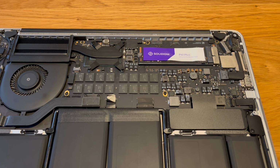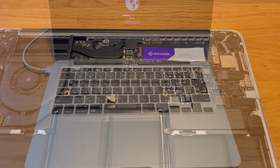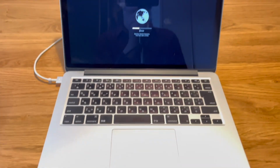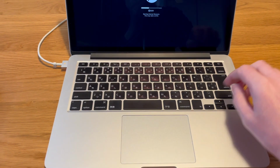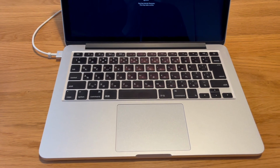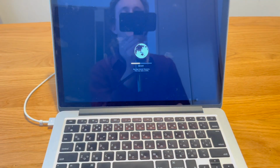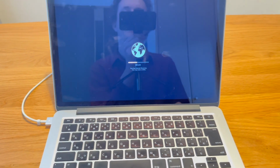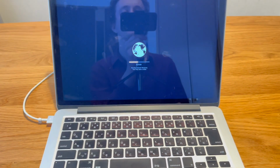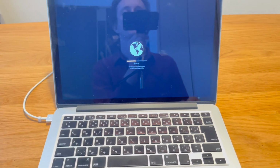I will close this back up, put the back on, do all the screws up, and I will boot back into Internet Recovery and see if we can see the drive. So booting into Internet Recovery mode, you hit the power button and then you hold down Option, Command and R all at the same time. And it will start to do this, which is like a little picture of a globe spinning and spinning. And it tells you about how long it has left before it will load up. So it says 3 more minutes remaining. So as before, I'll come back and let you know once we are in.